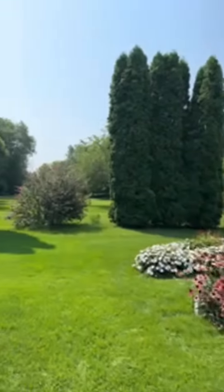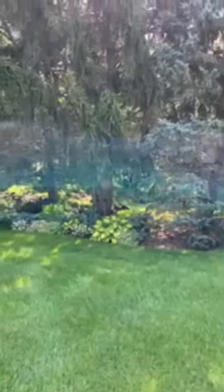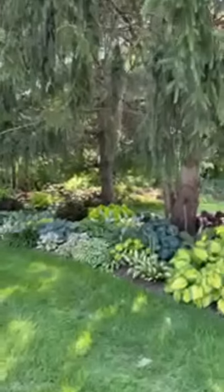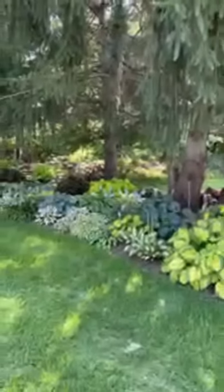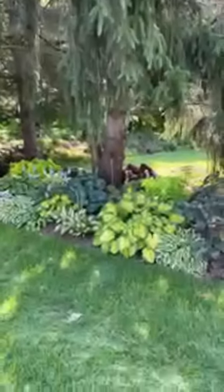Another corner of the garden that people, I think, really admire when I do these tours is my hosta corner. So we don't have a lot of shade in this garden. It's mostly full sun, but this back corner here stays fairly shady until late in the afternoon. So this is my space where I can put hostas and or any shade plant varieties.